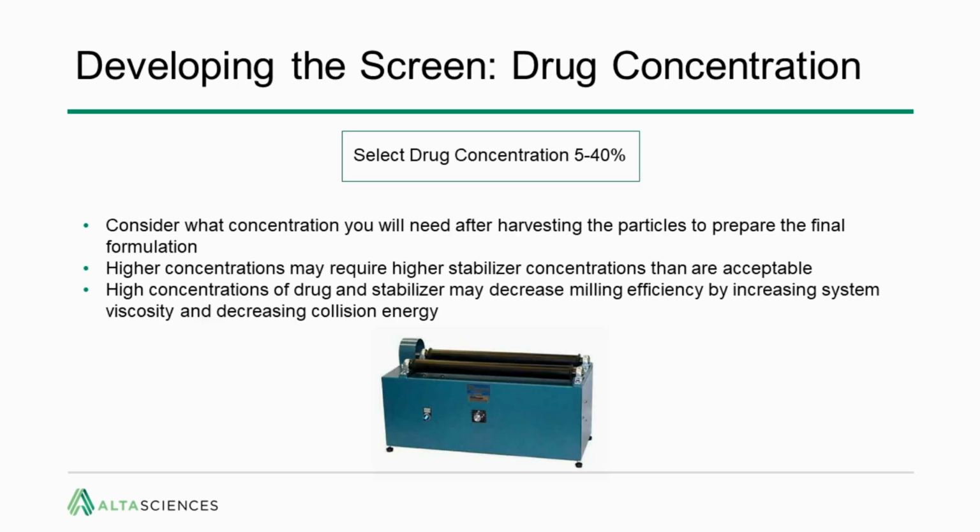So the next step in developing the screening is choosing the drug concentration. Things to consider are what's the final concentration of the drug that you want in your final formulation. Higher concentrations may require higher stabilizer concentrations. So the goal may not be to get as high as you can, but to get to some level where it's efficient. You have enough concentration to further formulate to your final formulation and use a reasonable amount of stabilizer.